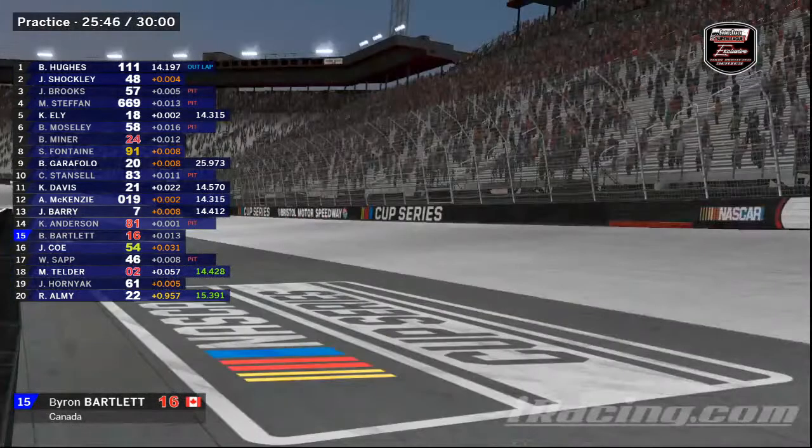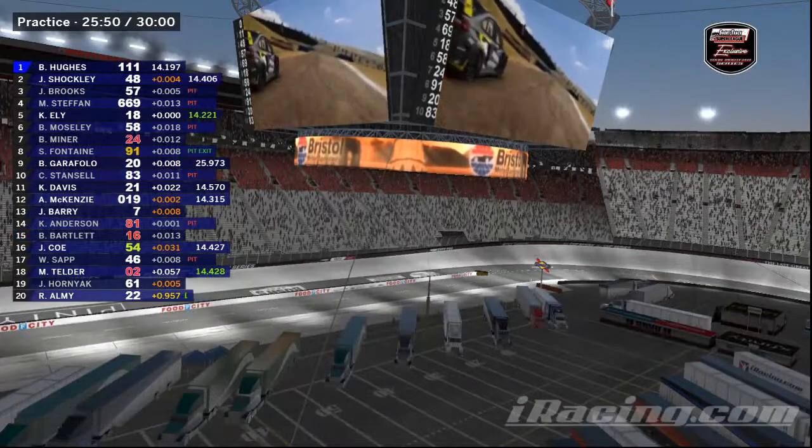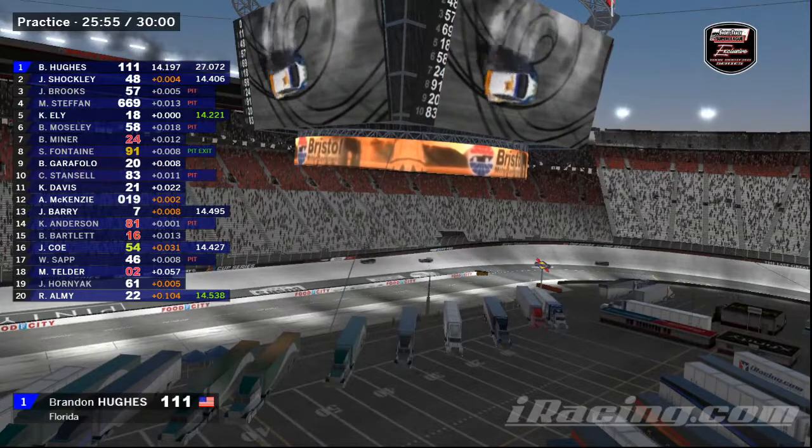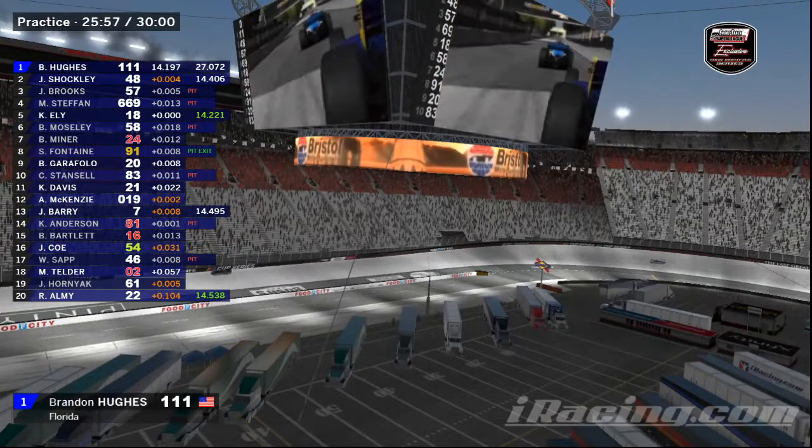As you can see on the left side of your screen, all of them have been out in practice. We are ticking away the final few minutes of practice here. Brandon Hughes currently shown the quickest driver on track.